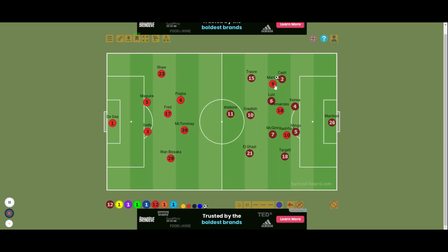So the ball's over here on this side, Martial will press here, Fernandez, of course, around here, and Rashford would go here. If the ball was on this side, for example, then you'd have a player like Rashford here, Fernandez here, and like Martial in this area patrolling, right? Obviously, interchanging press, as is expected from a high-level quality side.